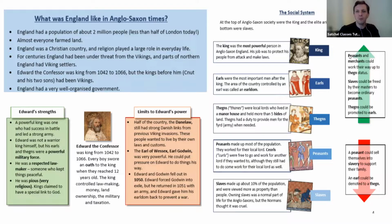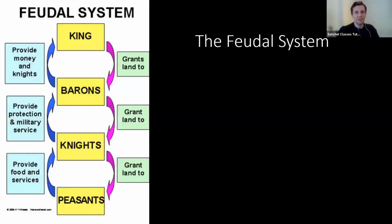Now, that was the problem for William. He's now conquered England, and there's too many people that he has to try and control. So he's going to try and limit where the power is, hence the changes to the social system and the introduction of the feudal system. The feudal system was already in place in Normandy. So that's why he knew how well it worked. So even though we have this similar sort of system, it does change.